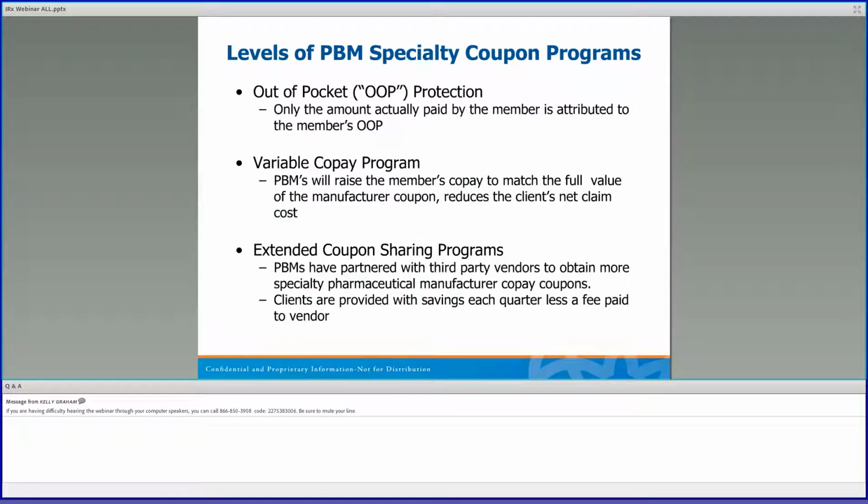So now we'll have Greg talk a little bit about the different specialty coupon programs and what's available. I'll let Greg walk through those. And as Michael mentioned, a lot of these programs will vary by PBM. Depending on which PBM you use, their ability to administer some of these programs is going to vary. It's also going to matter which specialty pharmacy you're accessing. If you're going through your PBM's specialty pharmacy, they'll probably have the ability to access a lot more of these coupons than some of the smaller specialty pharmacies, because of their relationships and the volumes that they have coming through.